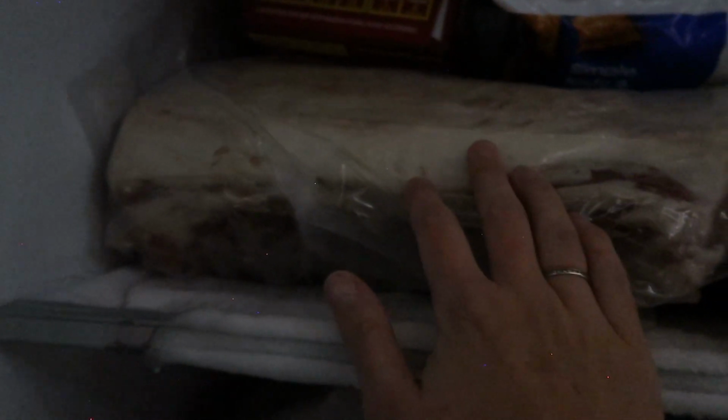This is a giant prime rib that we have from our cow from last year. I set it in here so I would remember to cook it. So I want to make this sometime when we are having either a friend gathering, or I might just cook it for us for dinner one of these days.